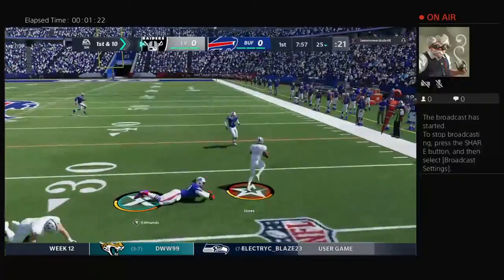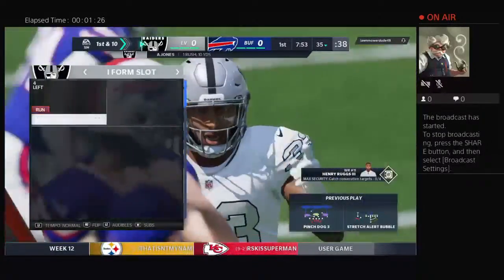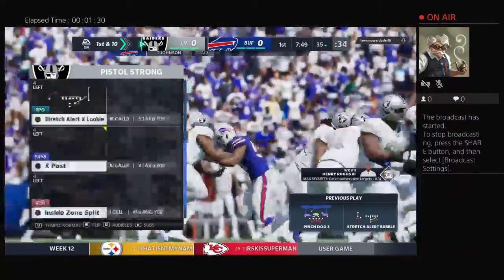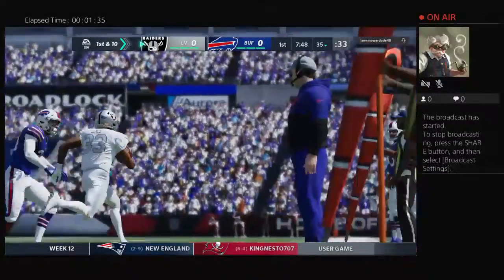Now the man from UTEP, this is Aaron Jones. And he's brought down, getting this one up to about the 35. It'll be a gain of 10 to start the drive out, and by a few inches, that'll be a first down. First down, Las Vegas.